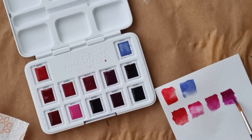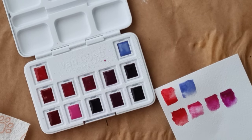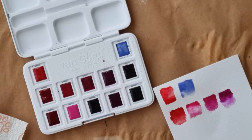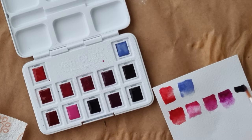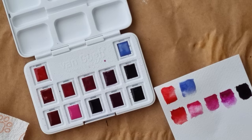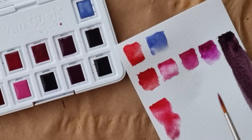I guess the other alternative would be to take some of the half pans out of this set and replace them with other colours, but because of the design of the palette, I think you would need to have other paints in the Van Gogh range. I don't think your normal size half pans would fit, though I haven't tested that.